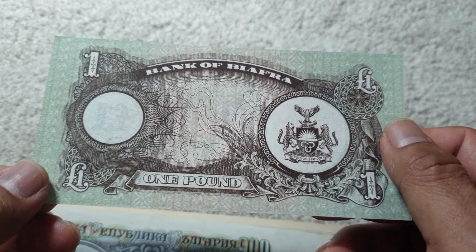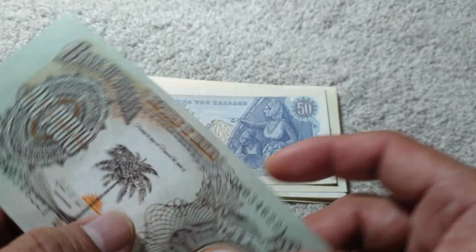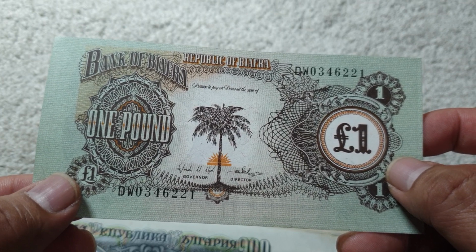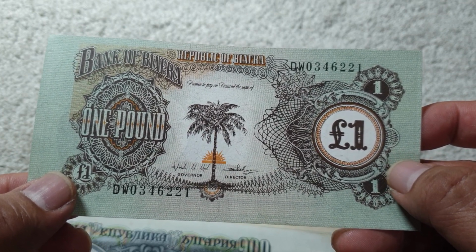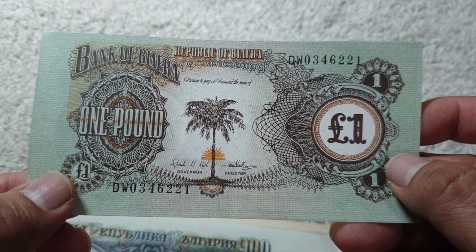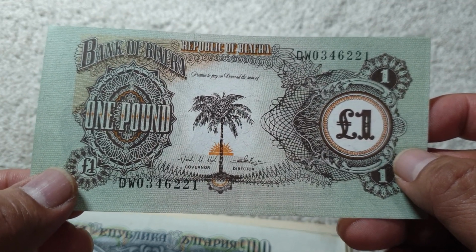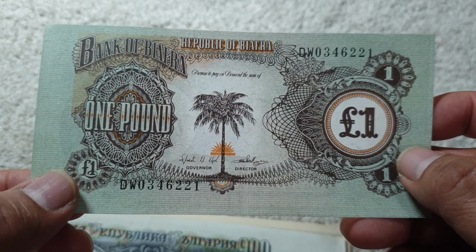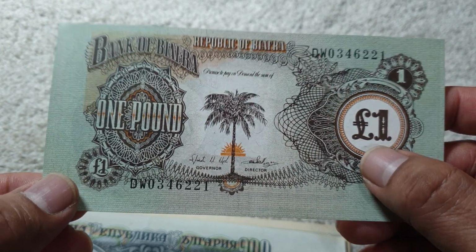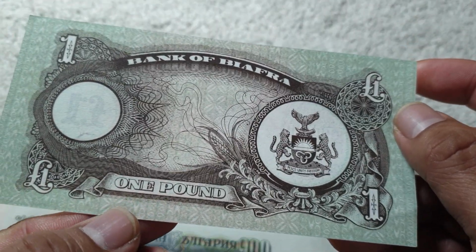And this one is Bank of Biafra, £1. Bank of Biafra. Republic of Biafra. I think it's one small country in Africa maybe, but I'm not sure. This is something new to me, and yes, it's the first time I've seen this, and the first time I've heard about Biafra as well. So I need to do some research on this one. It's £1, and I don't see any dates as well. So no dates.